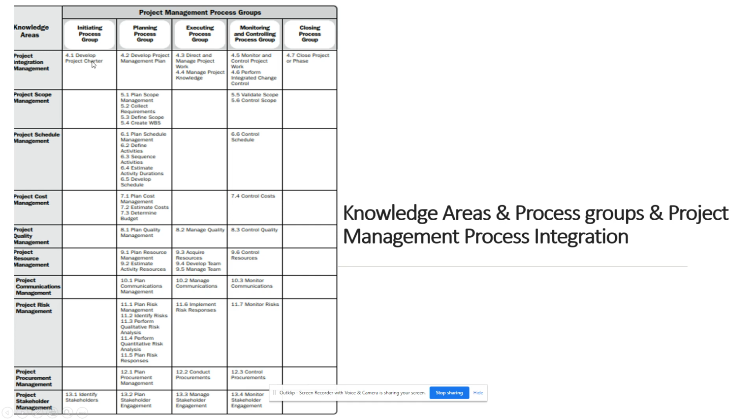So how to schedule? For developing the project charter, okay, I will take 2 days. For develop project management plan, I will take 3 days. For direct and manage, 2 days. This one is 1 day. Likewise, you have to schedule for each project management process. And once you're done, for the project integration management knowledge area itself, 8 days. For project scope management, I will complete it within 3 days. Project schedule management, within 8 days. Like that, you have to schedule for each project management process as well as for each knowledge area.